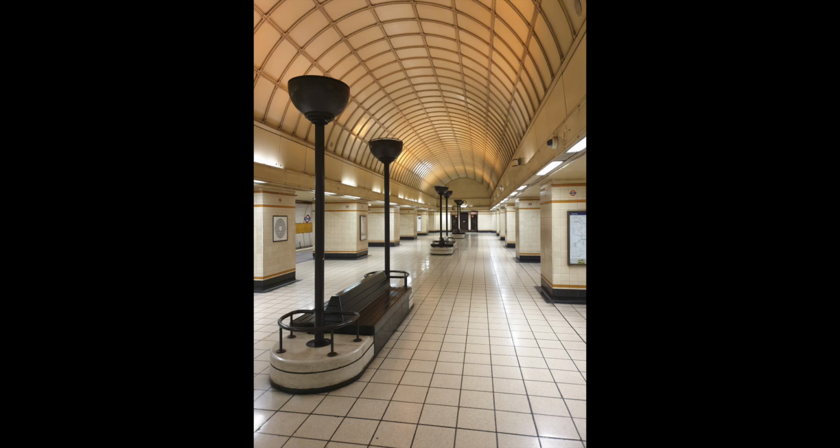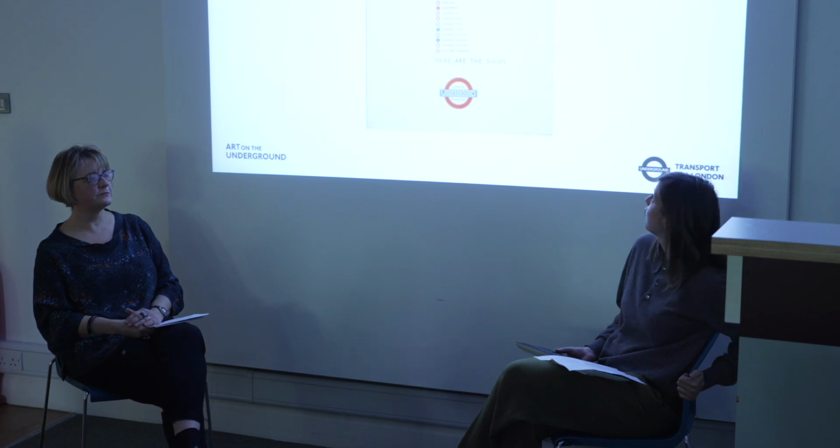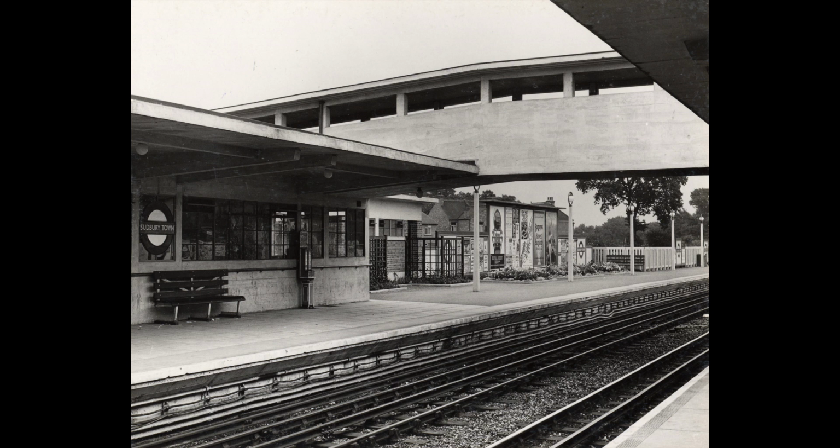As part of the research, I came to the depot here and looked through the poster archive, and it's true, the history of the poster design here is incredible. There's some of the advertising out on the station at Sudbury Town. So when I saw the station, all these things came together. Instead of competing with the advertising in the station, I thought, maybe I could take over the advertising.